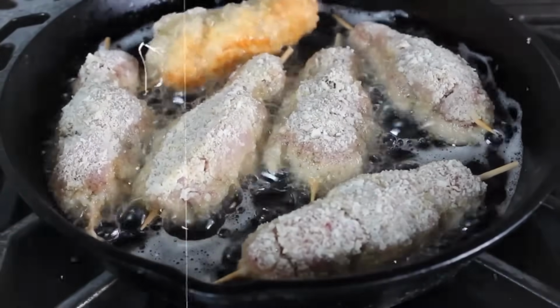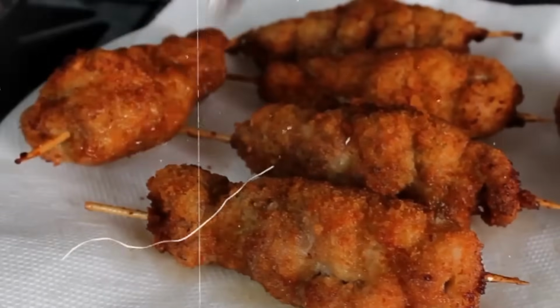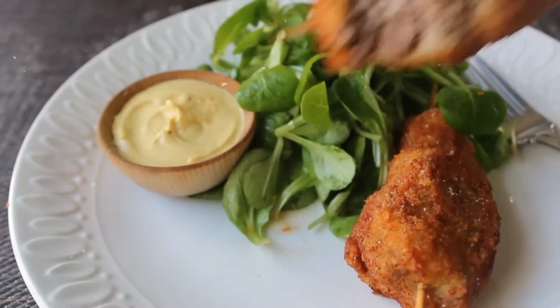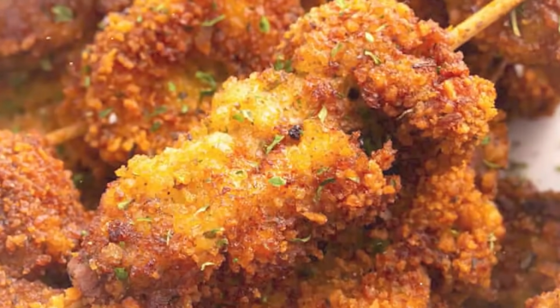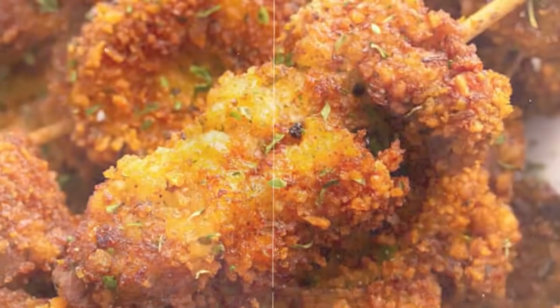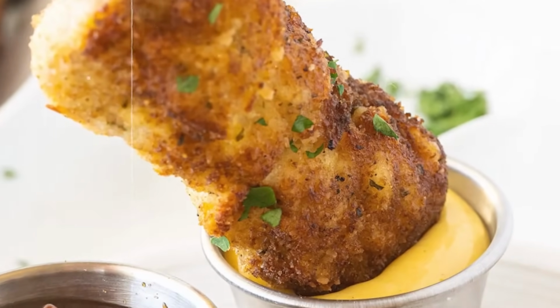You dipped each skewer into beaten egg, rolled it in breadcrumbs or crushed crackers, and either pan-fried or oven-baked it until golden and crisp. Some folks seared the meat first and finished it in the oven, wrapping it in foil to lock in the moisture. The result? Juicy meat on a stick, coated in a crunchy shell that made you forget it wasn't actually chicken.